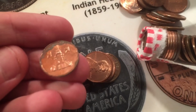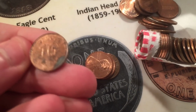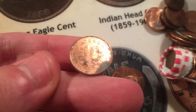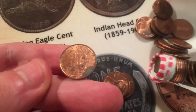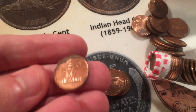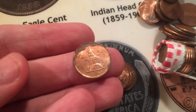What the heck? It's pretty lightweight. It's got a copper look to it. It says 10 something, and it's got the year 2009. I don't know where I'm going to put this. I think it's Korean, looking at the language there. I'm pretty sure this is some sort of Korean coin, maybe like a Korean penny or something.